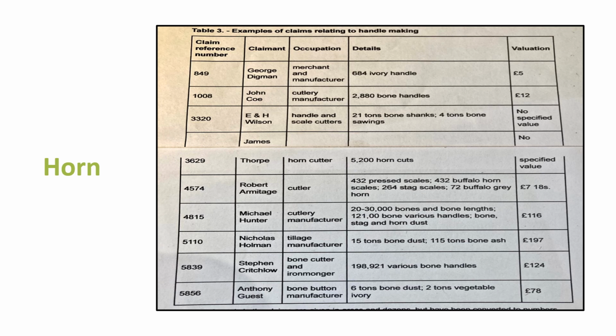It's interesting, isn't it? When you put an insurance claim in, you've got to verify how do they know you had what they were claiming for? So how on earth he proved he had that amount, I don't know. And then 121,000 bone, various handles, bone, stag and horn dust. Nicholas Holman, so he was claiming for 15 tons of bone dust and 115 tons of bone ash. So again, quite staggering, and just that notion of, we look at the finished products, but there's really quite a story that goes behind them.